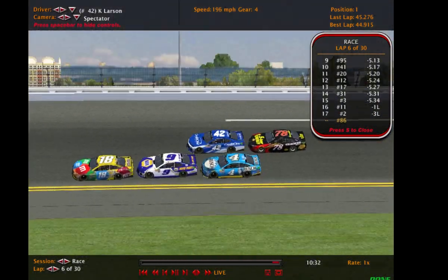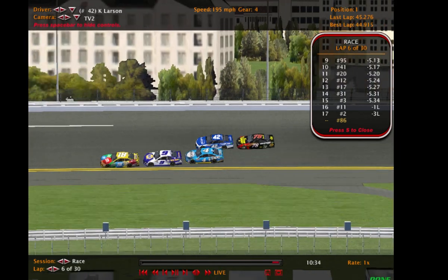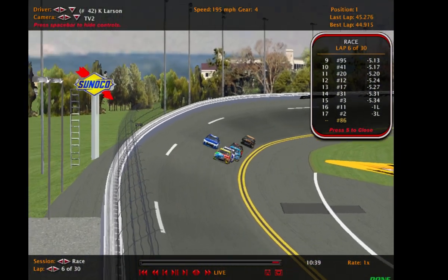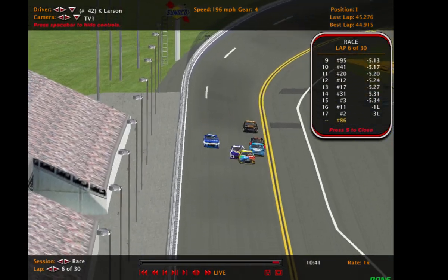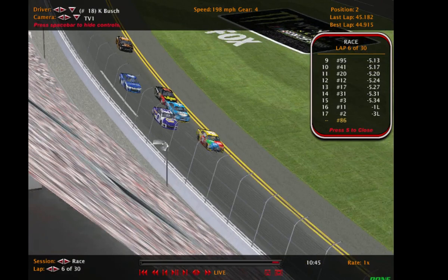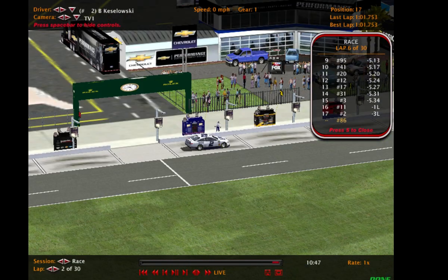Larson will not get the lead this time. Busch clears. And Larson now is going to get left by Truex. As Harvick now looks to the inside. Oh, meanwhile, there's Brad Keselowski. I believe he is actually going to be out of the race now.